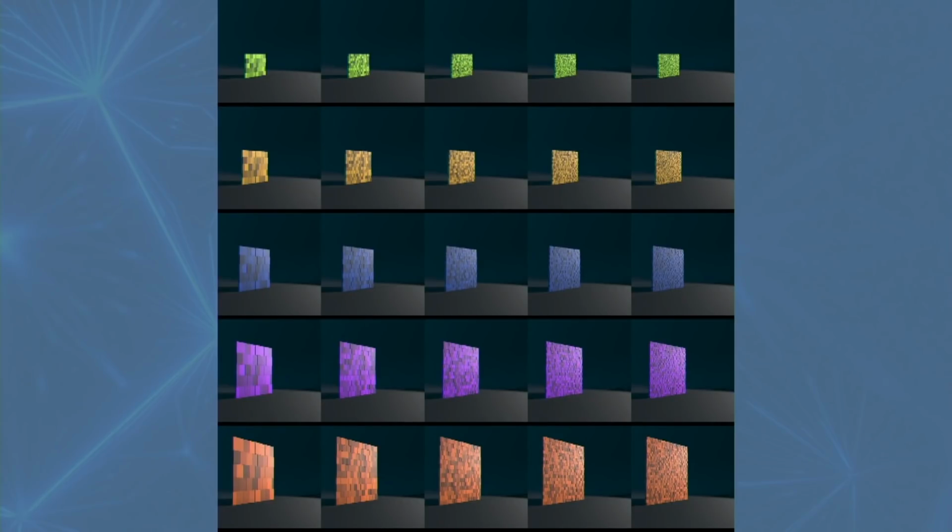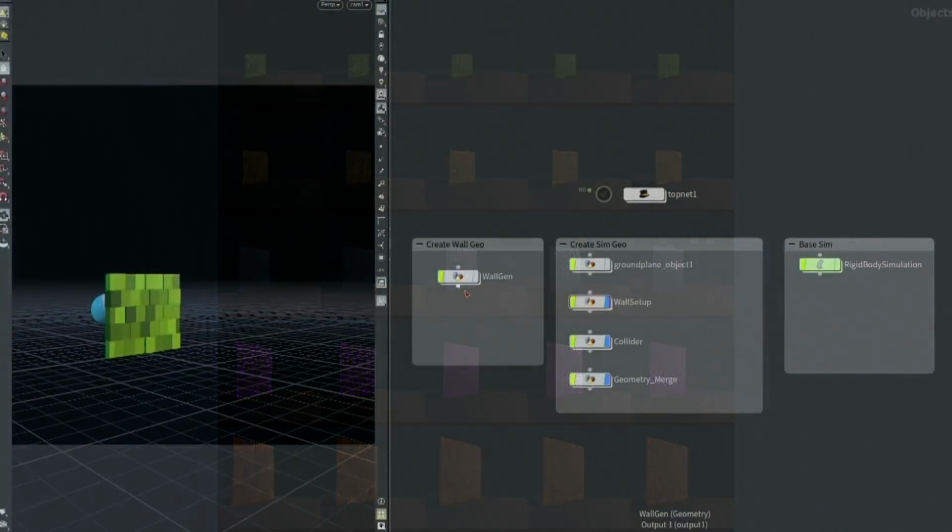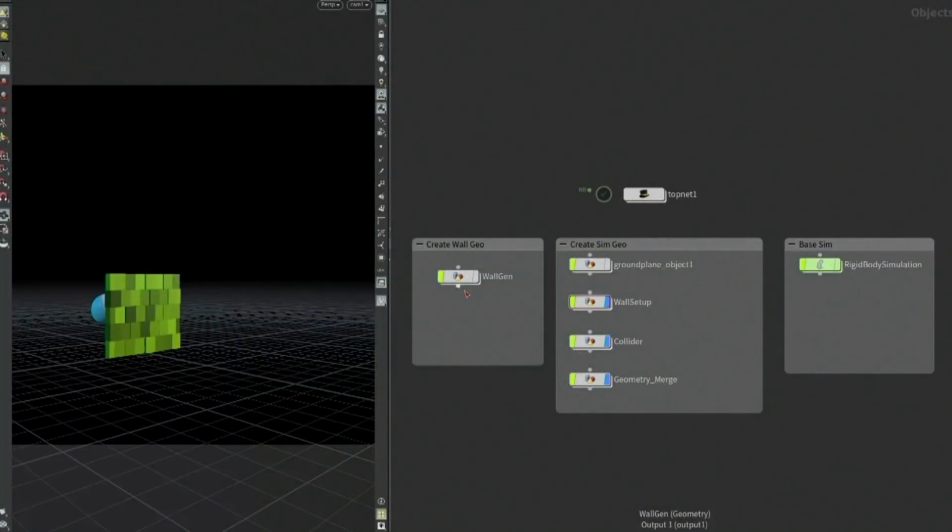So now you can not only generate all this stuff, but compare it in context, possibly even in the scene that you're rendering it for, but in this case on a very simple setup here. And you can see 5 versions of the green wall, 5 versions of the orange, the blue, and so on. Now we'll take this another step forward and make a unique simulation for each one of those.